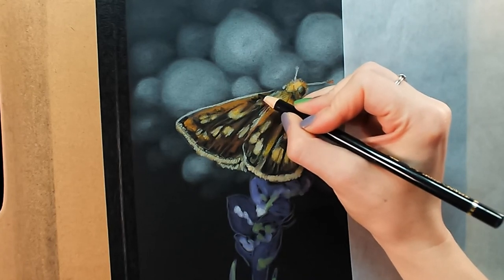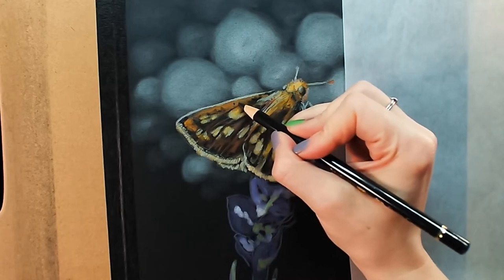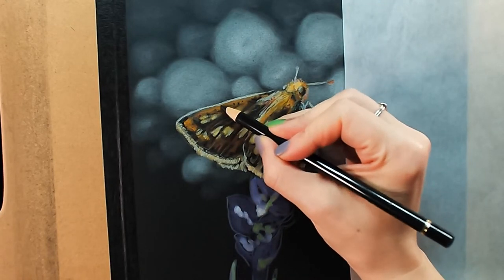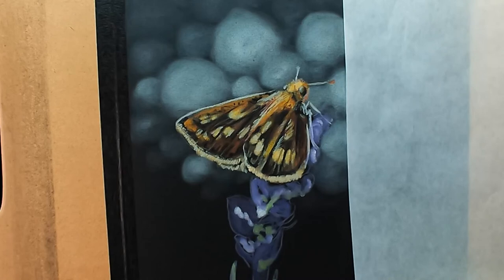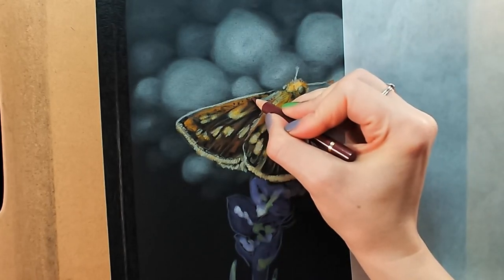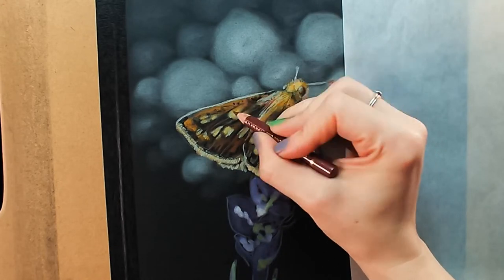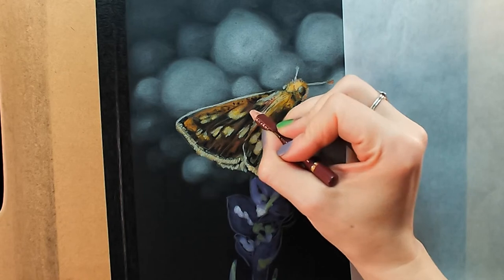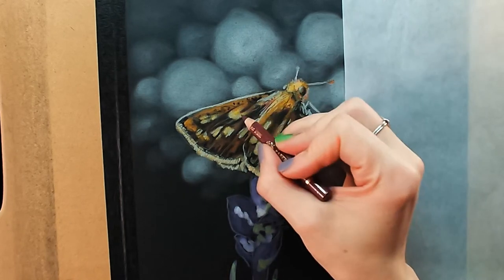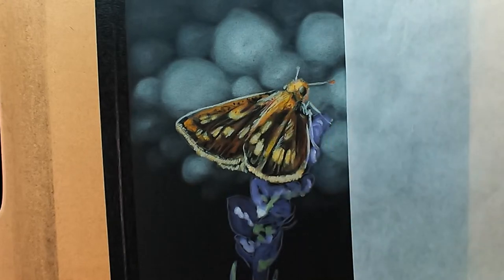So I'm pushing really hard for a few of these little details in here. Some little dots, a few little lines. I'm going to switch over to magenta. The magenta is going to look much more rich. You'll get a lot more depth than just jumping to black. But it'll still be dark. Because remember, it's about our values. Light's light enough, dark's dark enough. That matters much more than your color.